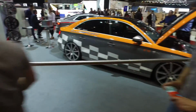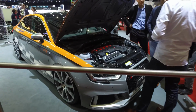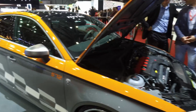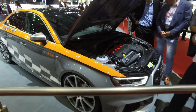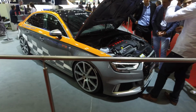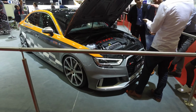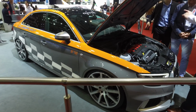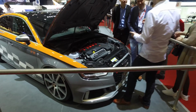Coming around to the tuning side, we have this, what I'm going to presume is a 2017 RS3. 2.5 litre turbocharged 5-cylinder. And looking at the side, 572. Yep, I think they're fairly certain that is an RS3 saloon with 572 brake horsepower. Wow, that's really touching up at Audi R8 standard from a saloon car. Not an RS6, not an RS4, the RS3, the smallest RS car, 572 horsepower.